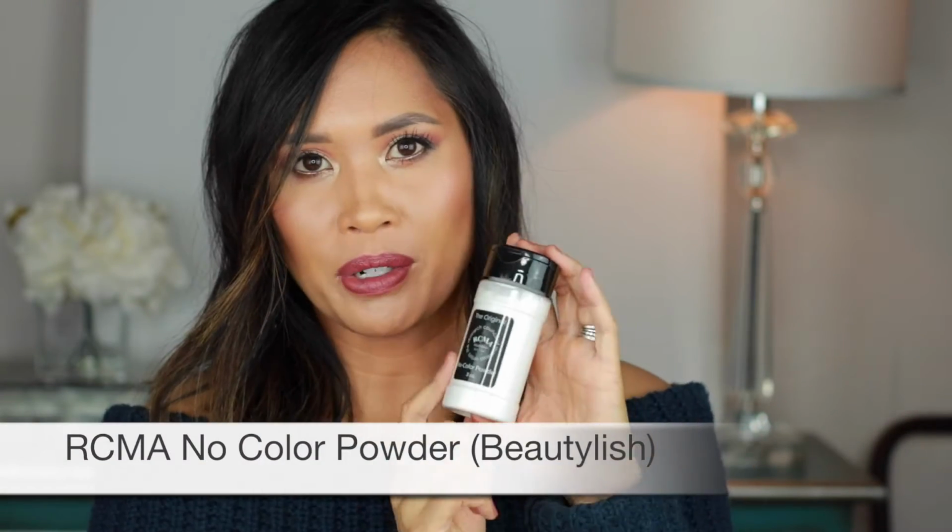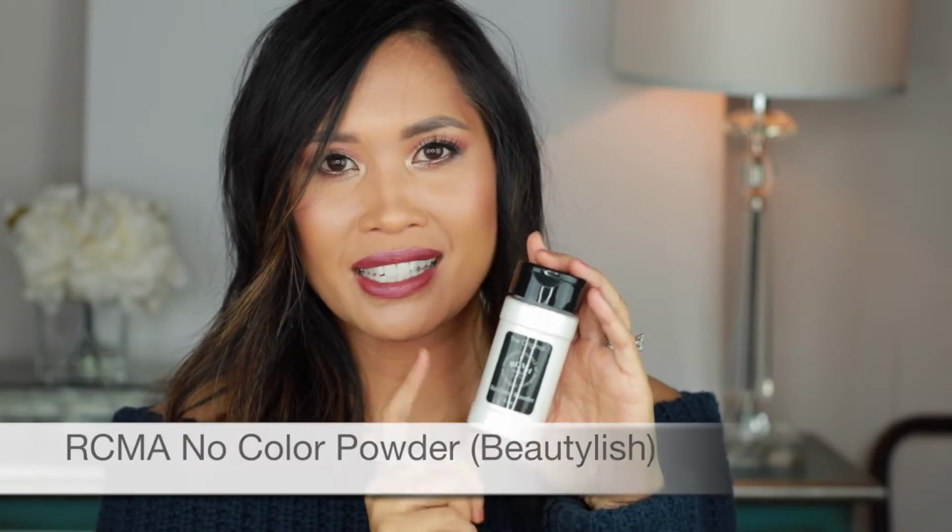This is not from Sephora or Ulta, it's from Beautylish, and it's the RCMA No Color Powder. $12 for this, and it says no color, but usually with no color, you see it on my face. It looks white, so I'm going to try this in an upcoming video to show you whether it is white or not white. So really, is it really no color? We're going to test it out. I'm excited about that though, because if it really is as good as it is at that price point, yes, I can go for that. Oh, I got this at Ulta. This wasn't on sale.